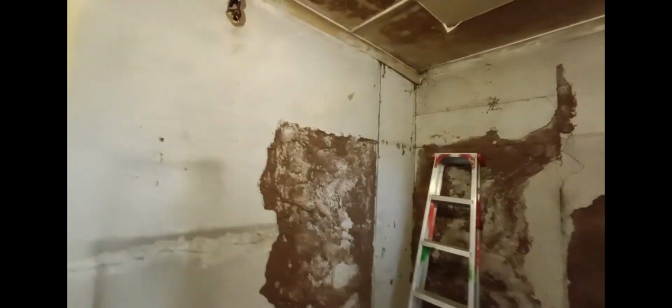So I'm going to take the ladder now. I'm going to find the manhole that goes into the ceiling, and I'm going to go up into the ceiling and see if I can find it up there. Hopefully it's somewhere up here. Alright, so here's the trapdoor. Let's go up and have a look.